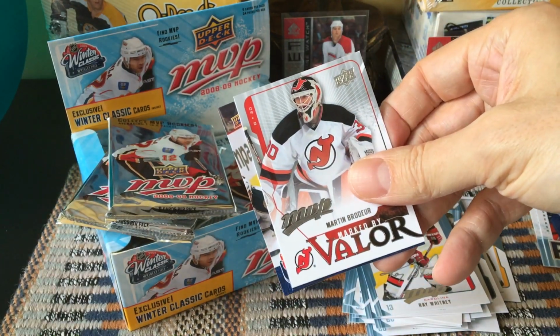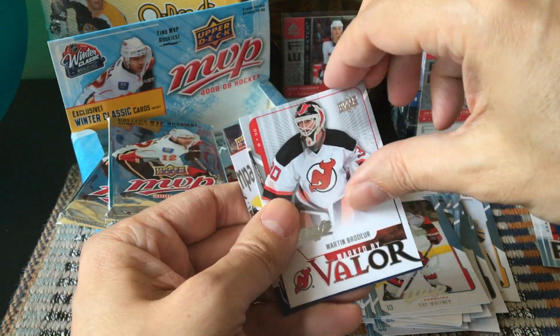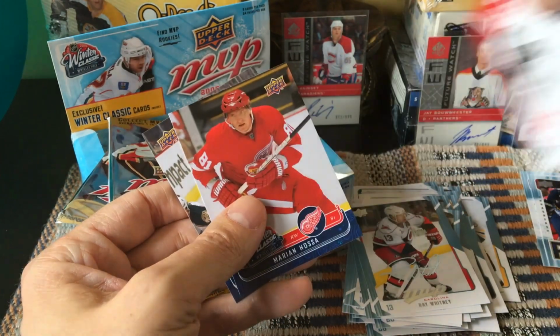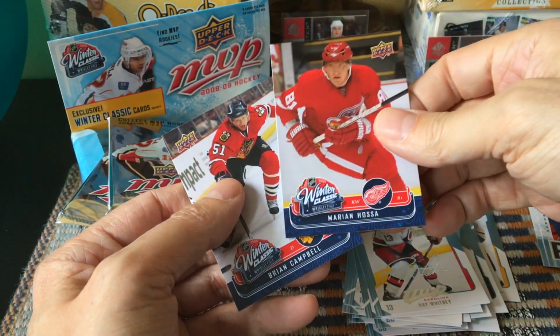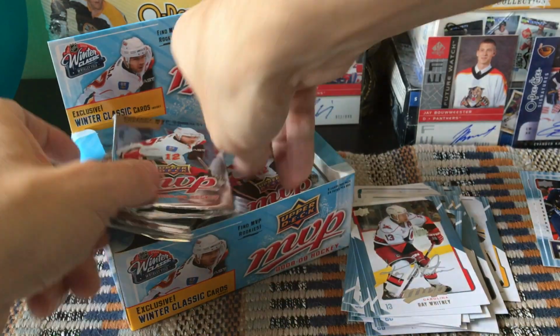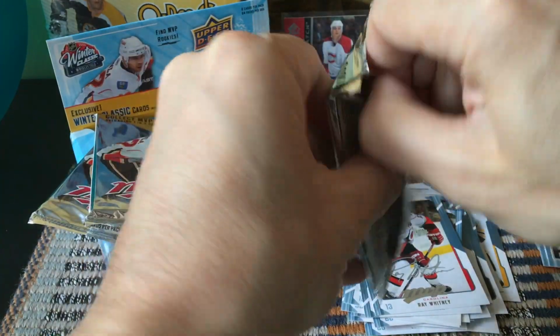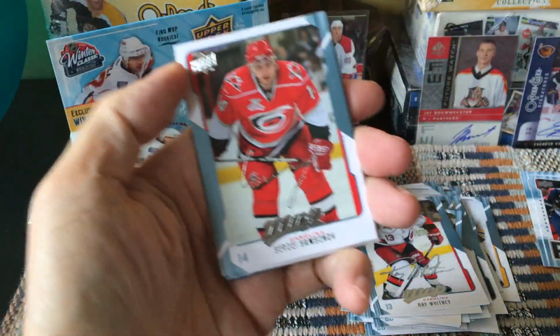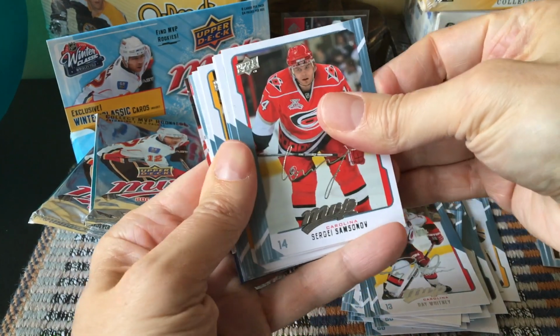This checklist, the Marked by Valors, is a 15-card checklist, and it's nice to hit the Marty Brodeur. There it is. And again, Marian Hossa and Brian Campbell, a very solid defenseman in his day. So, as you see, this Winter Classic box really highlights that Winter Classic from that year, which is nice and interesting.